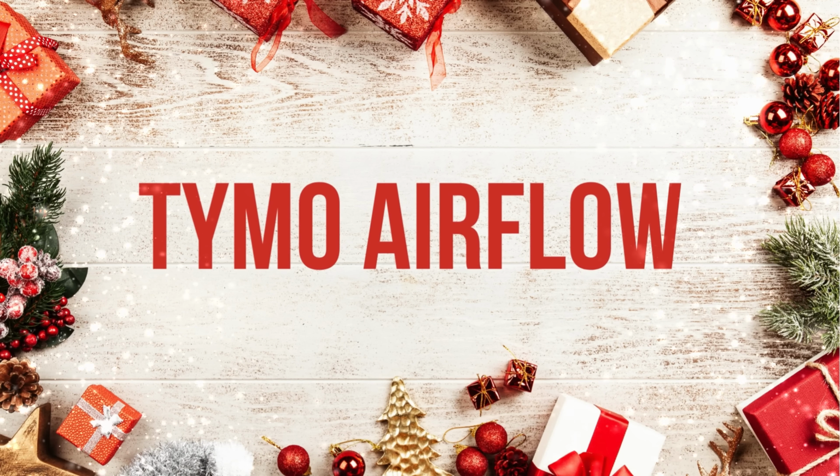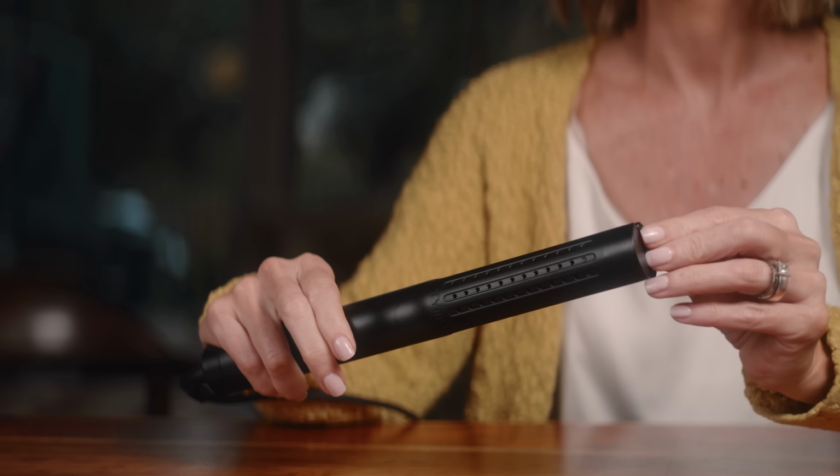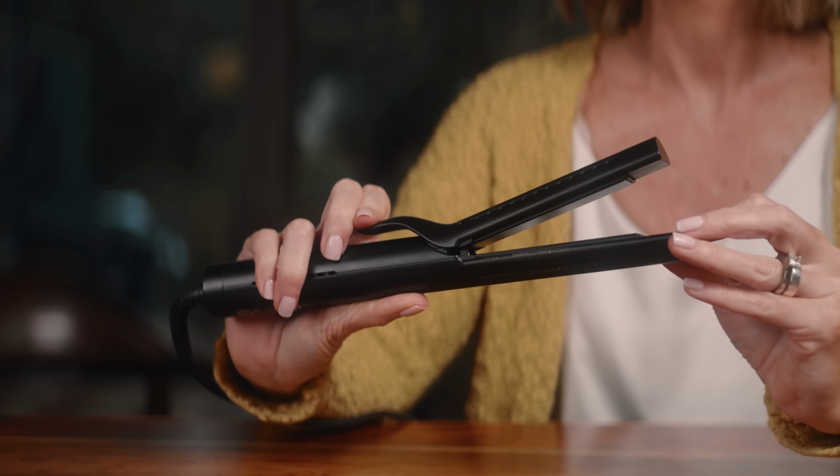First up, this is the Tymo Airflow. Now, while it may look like just your average everyday curling iron maybe, it's actually a flat iron. I didn't like this in the very beginning. I was wrong. This thing is awesome. The coolest part about it is this actual round edge. So if you're a person that's really struggled, like Dionna did, with trying to curl your hair with a flat iron, this thing's a game changer.